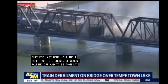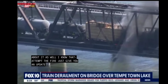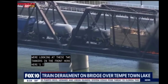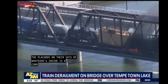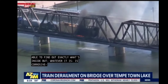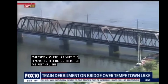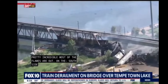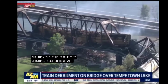I know that Tempe Fire just gave you an update on some of the information that they have. We were looking at these two tankers in the front here nearest to the fire, and one of the placards on there says that whatever's inside is a corrosive material. We weren't able to find out exactly what's inside, but whatever it is, it's corrosive as far as what the placard is telling us there. The rest of this situation is pretty incredible. Most of the flames are out on the south side of not only the bridge, but the fire itself. This original section here with that lumber car that was on fire earlier, it looks like Tempe Fire has got a nice handle on that.